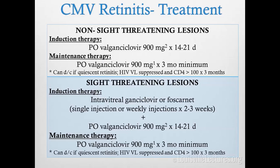And how do you treat CMV retinitis? So there's two courses of action. If you have a non-sight threatening lesion, which your friendly ophthalmologist is going to tell you, right? In those cases, if your sight is not in immediate danger, you usually just do systemic therapy. And actually, we've moved to doing oral valganciclovir, okay? And you do that for induction 14 to 21 days, and then you do maintenance therapy for a minimum of 3 months. It really depends on your response to therapy, which your ophthalmologist is going to tell you about.